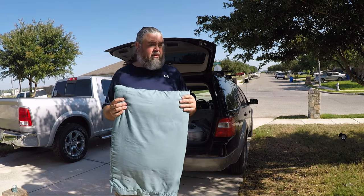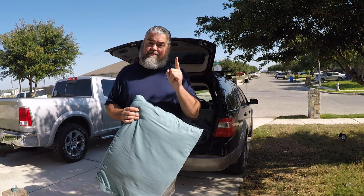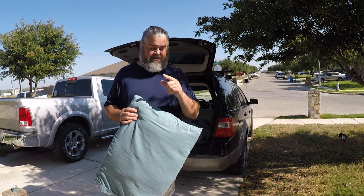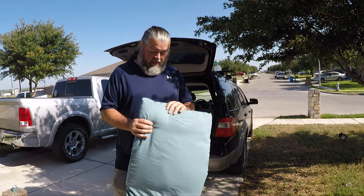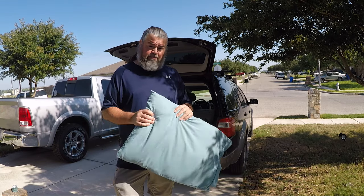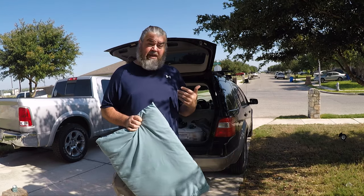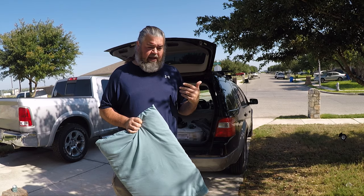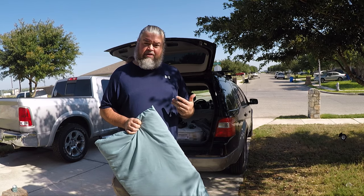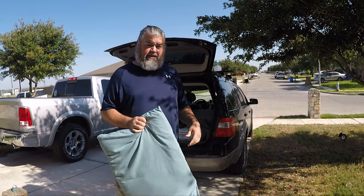Unless there's some kind of law about storage. I should coin that. Dave's Law, the Law of Storage. Anyway, when you've got four people and everybody needs a pillow, the girls could get by with one each. So that's two. For me, I'm a big guy. I need at least three pillows to get a good night's rest. So now we're up to five.